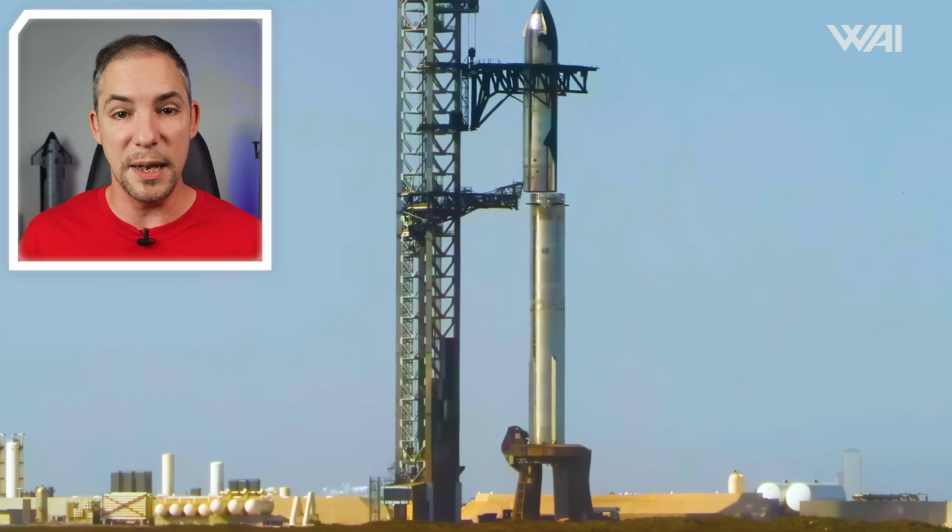Will SpaceX get this one right? Also, just how many more Block 2 ships will we see tested? And ESA shows us how formation flying in space works down to the millimeter.